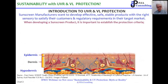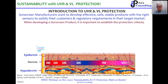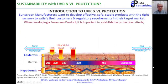So here's a cross-section of our skin. Here are the wavelengths that we'll be concerned with, and these will be measured from the short wavelength through to the longer wavelength. We start off with our ultraviolet. Here is our UVB, 290 to 320. UVA2, 320 to 340. UVA1, 340 to 400 nanometers.